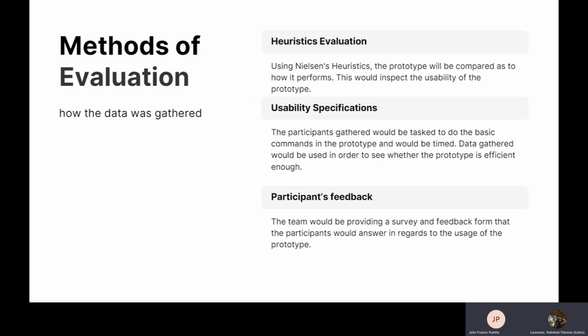So the methods of evaluation, how the data was gathered. We used three methods: the heuristic evaluation, usability specifications, and participants' feedback. Heuristic evaluation, using Nielsen's heuristics, the prototype will be compared as to how it performs. This would inspect the usability of the prototype. So we compared the prototype to the other existing applications. Usability specifications, in here we ask the users or participants to use the prototype, and we see how efficient the prototype is working. And after the usability specification test, wherein they tested it out, we had a survey filled by the participants, and that is where we got the participants' feedback.